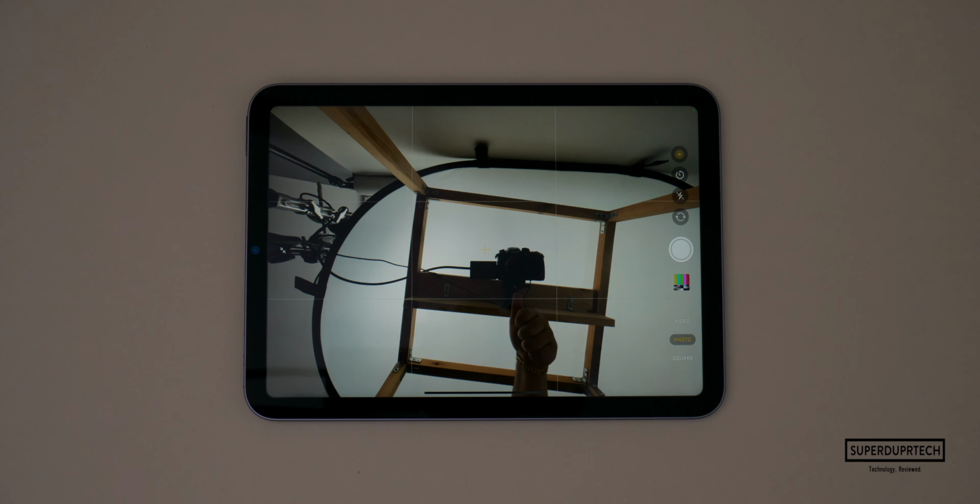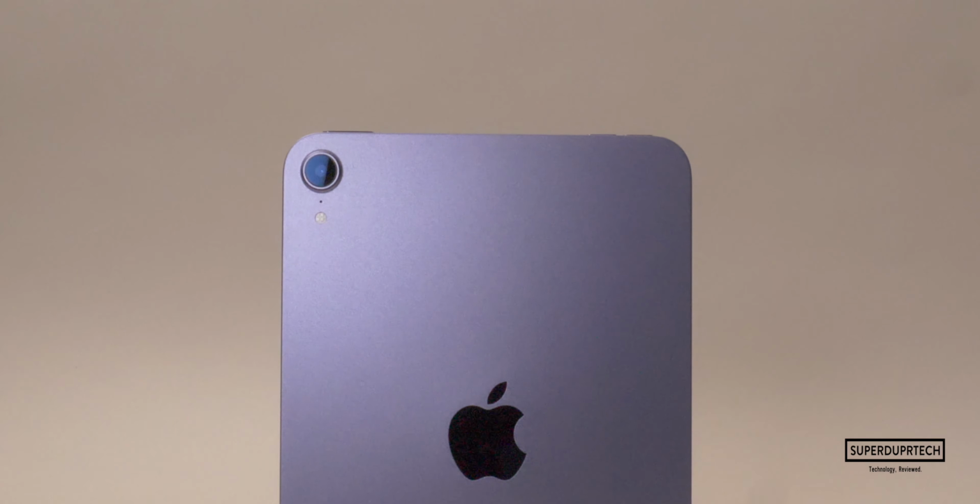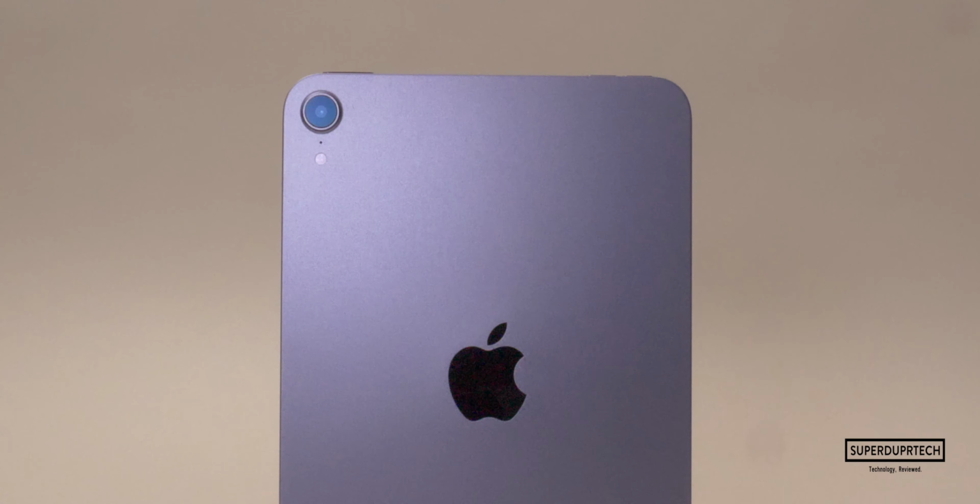But once again, due to that wider field of view, it does make it very good for when taking these group images. So I'll leave this to yourselves for you to make your minds up on the cameras, and you'll hear my thoughts on this in the full review.